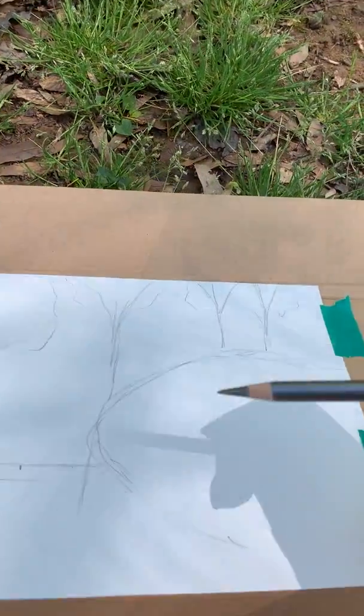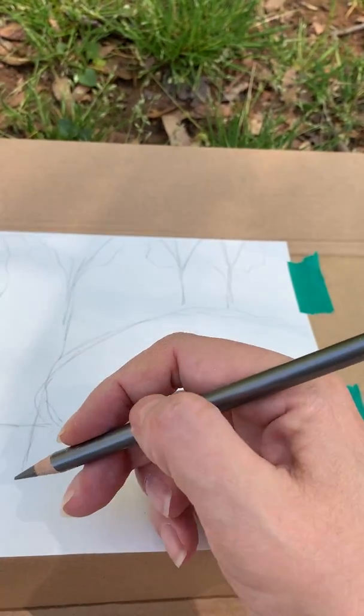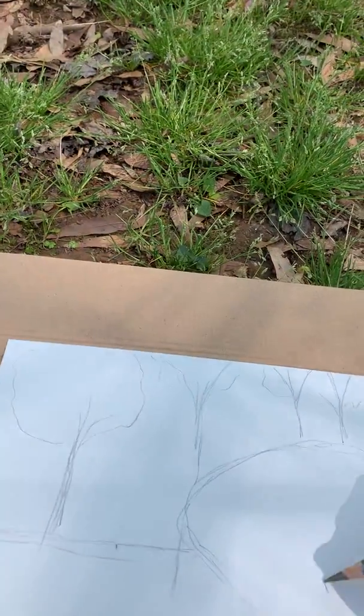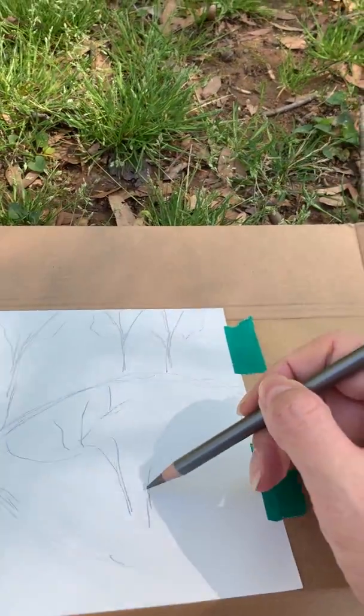No problem. And the way that I drew softly was I was holding really high up on my pencil. Remember, pretend like your pencil is a monkey. Well, your hand's the monkey. Your pencil's gonna climb the tree. So I'm gonna put in some branches. I don't care if they really connect. I'm drawing one big line.